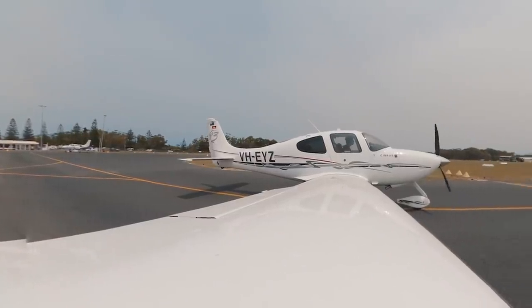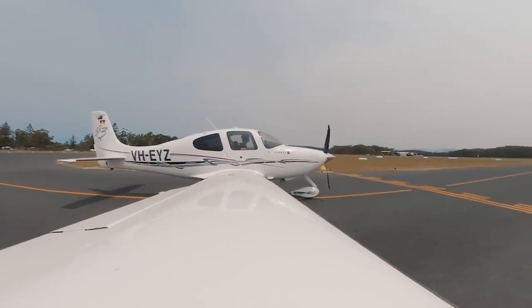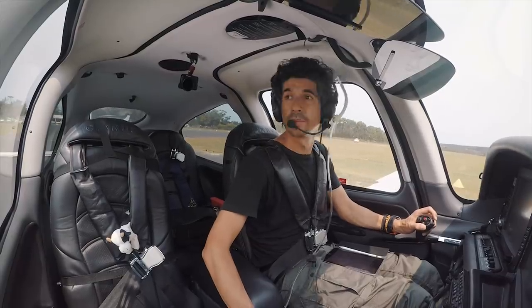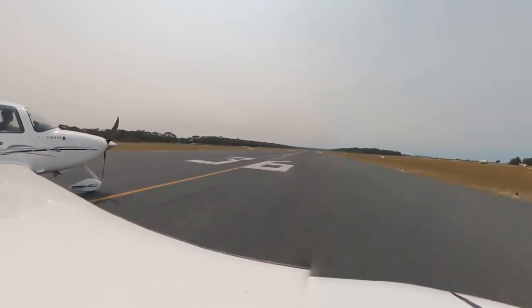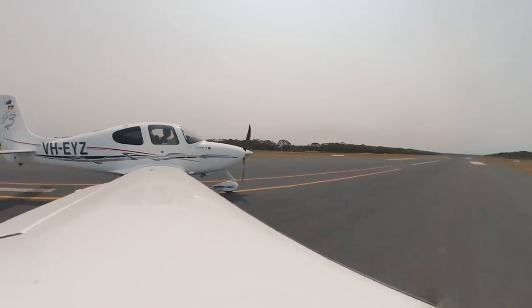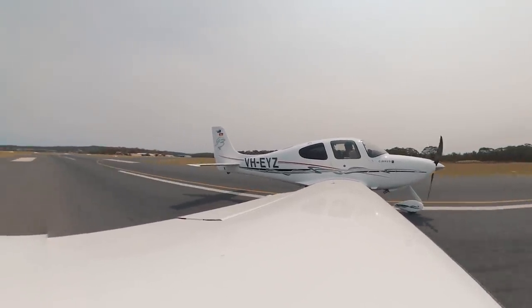Traffic, Echo Yankee Zulu is entering runway 36 and rolling. Will be a crosswind departure to the southwest towards Moorabbin, climbing 10,000. Moruya traffic. Alright, full power. Static RPM is good. Temperatures and pressures are good. Airspeed's coming up. Oh, windy.